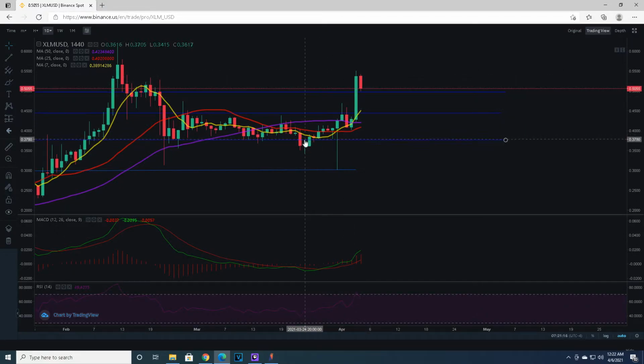I bought in way back, where did I buy it? Man, it's been a while. I think it was somewhere around here, around 41 cents, and it stuck down. This should have stop lost me if I had one set, but this is also the candle that triggered me to hold on to it and say this is going to move up.